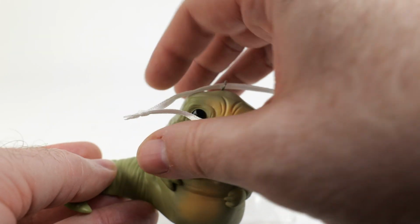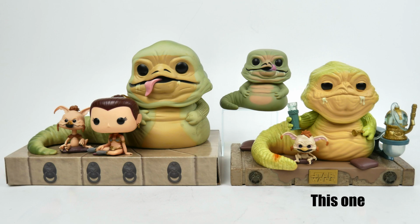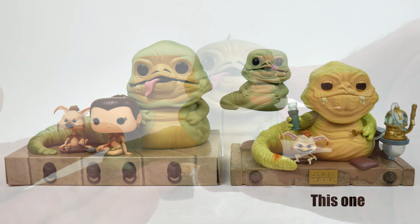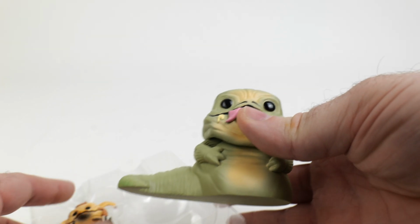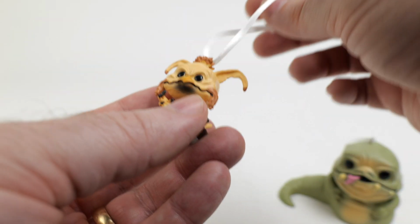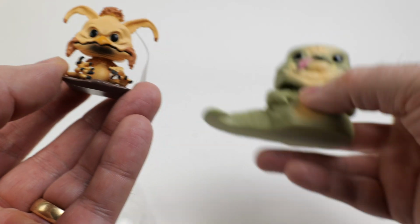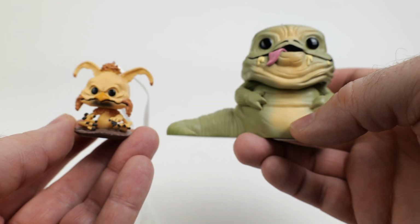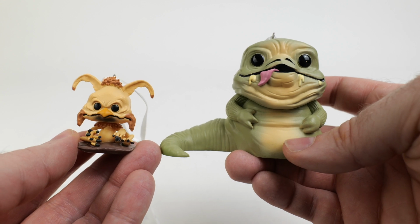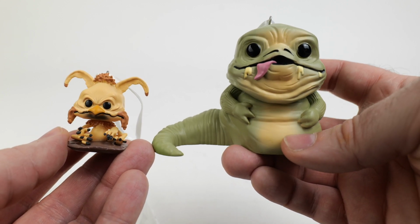It's nice. It's a little strange not to have the new design at this point, but I'm guessing maybe something to do with the connection to Walmart had them use this design. I don't know. And then, of course, we have Salacious Crumb as well. Pretty cute, although scale-wise, it's a little weird, a little messed up. But yeah, I like these pretty well.